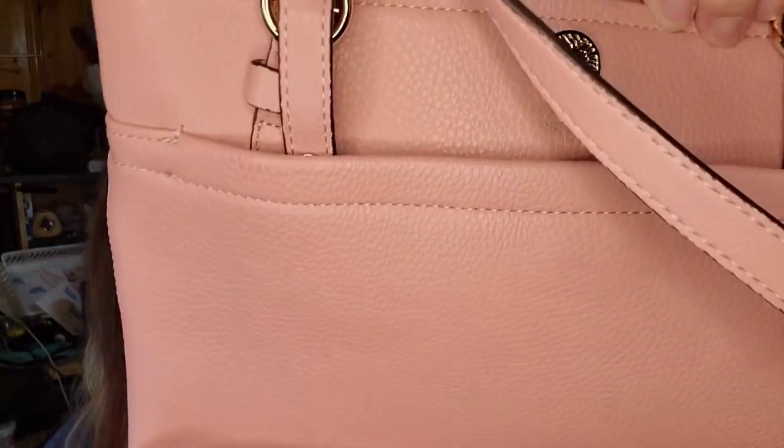I'm getting down to the nitty-gritty, so if you guys are interested in the purses, definitely check those out because they're priced super low. Last of them going out to her is this Anne Klein, and again, you can see they do not look like they're used at all.